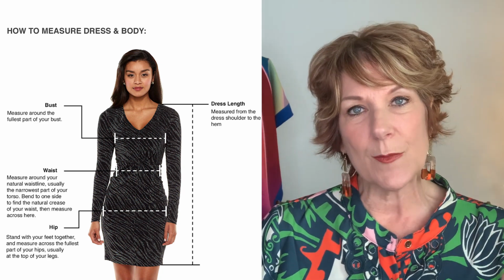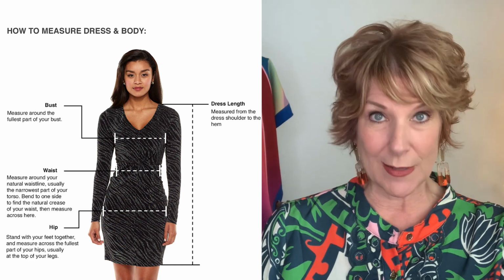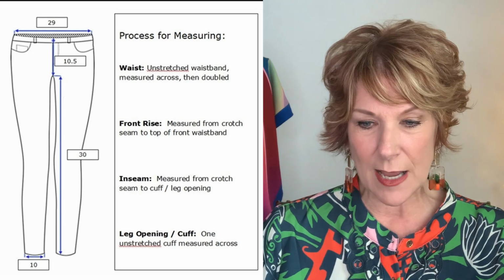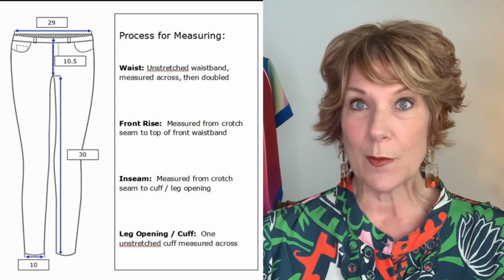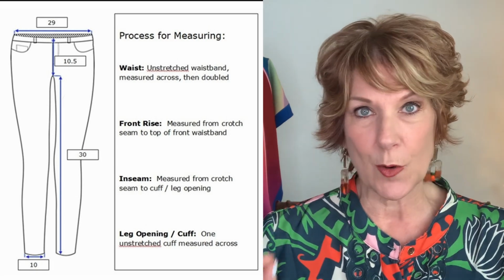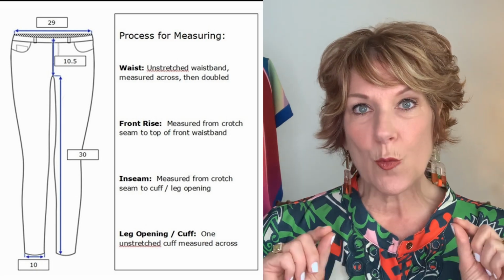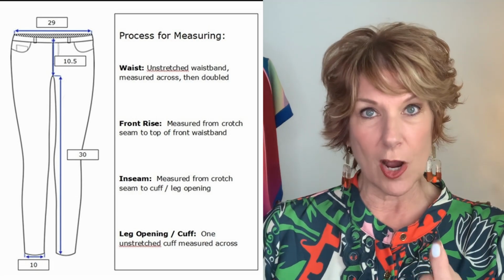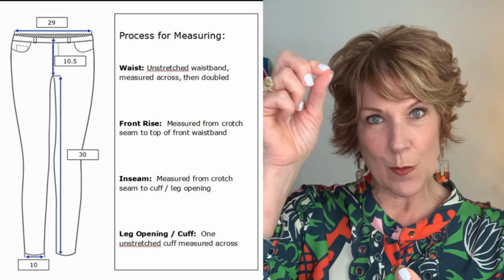And then the other measurements. I already talked to you about the dress measurement, the length, right? But the other measurement I want to talk to you about is pants, because I think sometimes we forget about that. We go, oh, that's just going to fit us. Number one that's super important is the rise. When you measure the rise, you're going to take it right from the bottom of the crotch seam up to the top of the waistband.